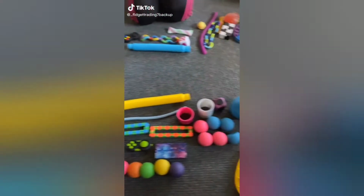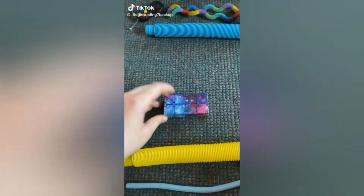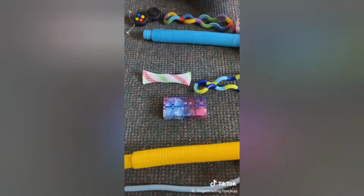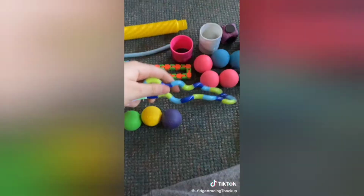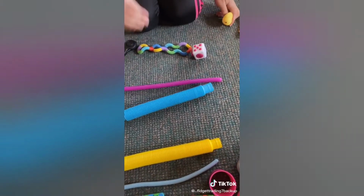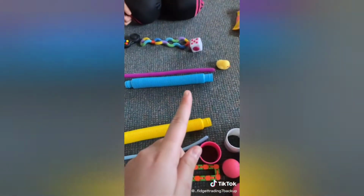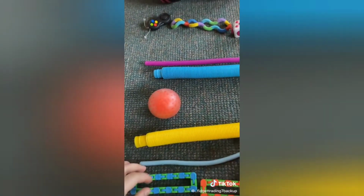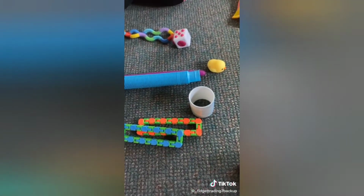Here are fidgets. What do you have for this? I'll trade you this and this. Deal. For a monkey noodle, this. Ouchie. All three of those things for trade? I'll give you this Herbie Stress, both my Wacky Tracks, and this Slinky. Deal.